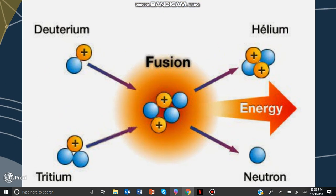Here's just a quick picture showing what happens during fusion. Two atoms come together under immense heat and pressure, and they fuse, forming a larger atom and releasing energy in the process.